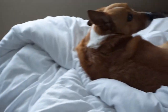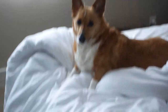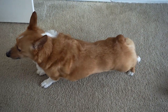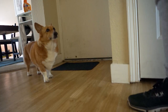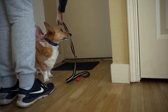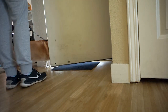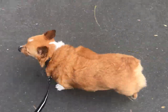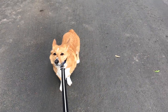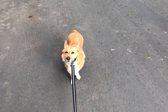I have to walk my dog. You want to go for a walk? Gigi, come on! Let's go! Let's go for a walk! There's my stretcher boy. Stretch! Let's go! It's like that Shiba thing. Corgis do this too. Come on.